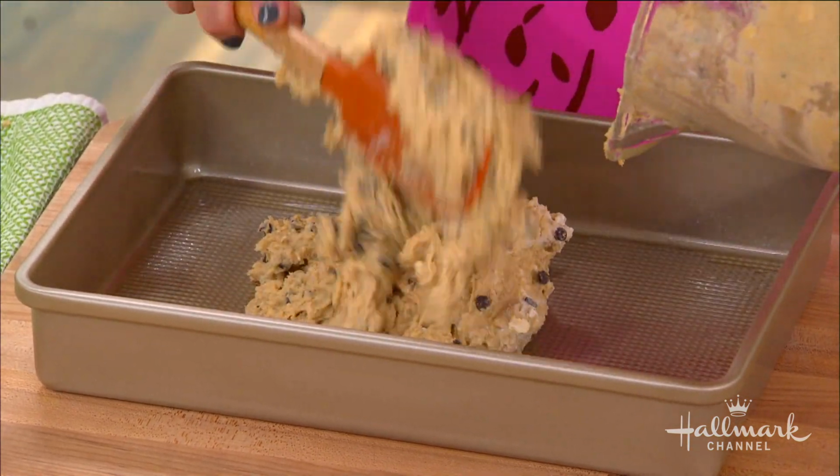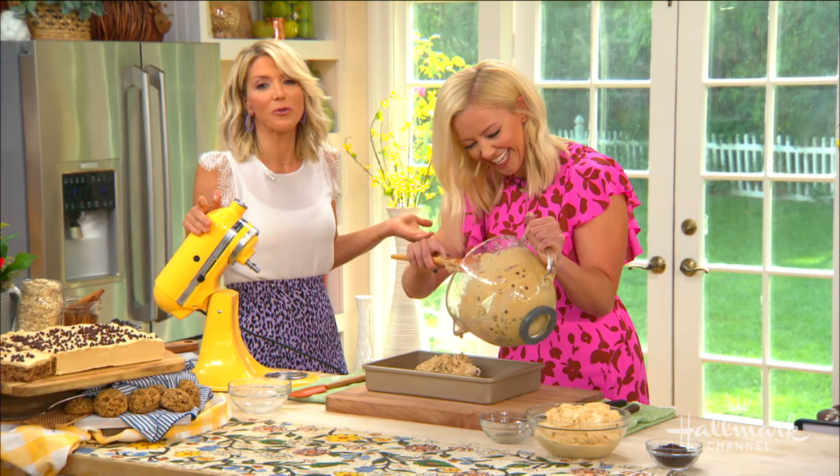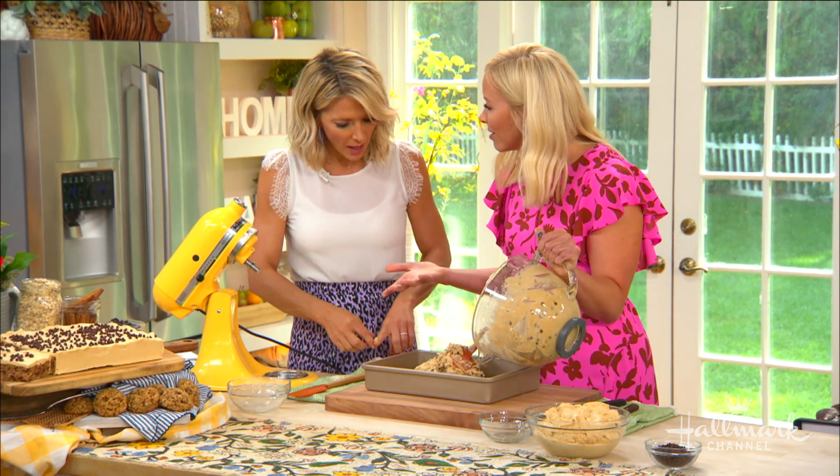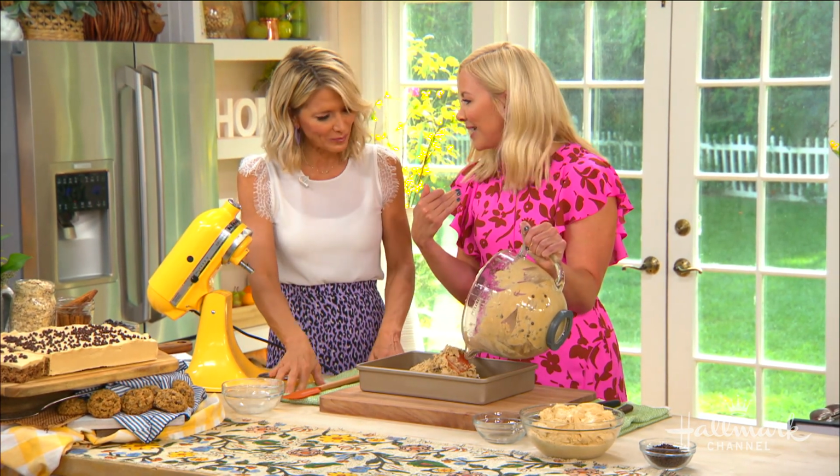Wow, and it almost tastes healthy because of the oatmeal. You know, right? It's got oats in there. It's breakfast. Don't people put chocolate chips in their oatmeal in the morning with a little peanut butter, or is that just me? No, I mean, I'm going to start doing it. It's basically breakfast.